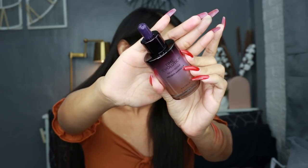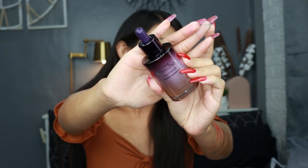Moving on, ang dami sa inyo nag-recommend neto. This is the Misha Time Revolution Night Repair Probio Ampoule. A lot of you said that this is like a dupe ng Estee Lauder Advanced Night Repair. I agree. I'm obsessed with the Estee Lauder Advanced Night Repair. I even recommended that on my best and worst serums.